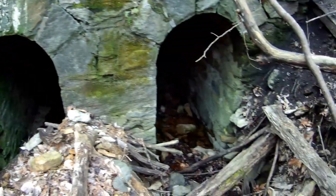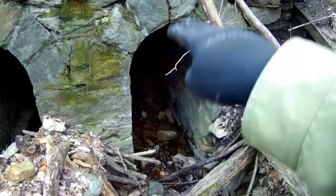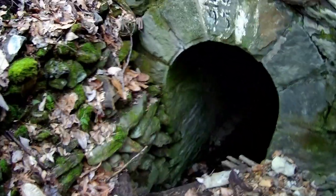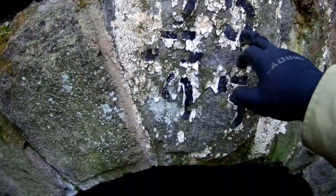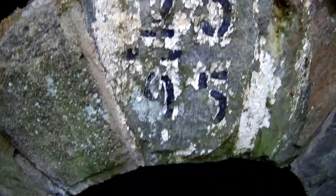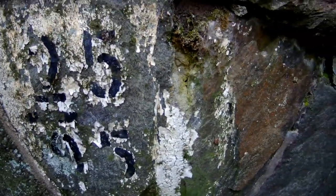So it looks like we have a double tunnel here. And they look to be tall enough to walk through. They're a lot higher than they are wide. Here's some faded paint, 25, 45. I guess that's a way to label the tunnels.